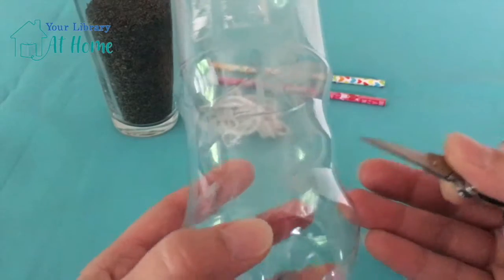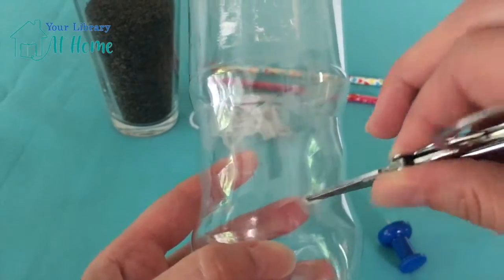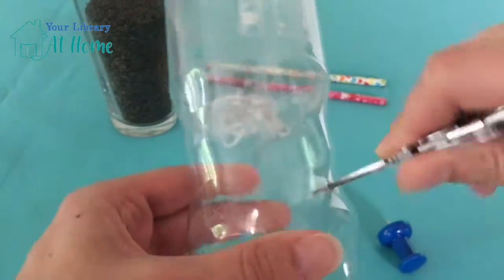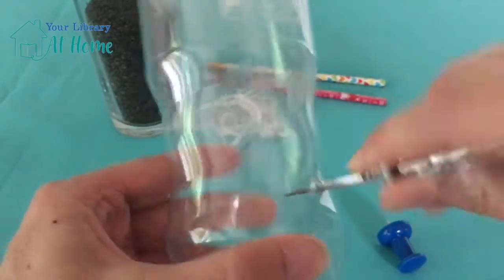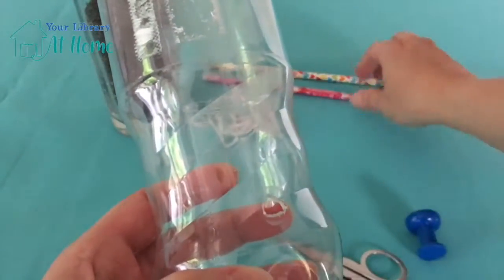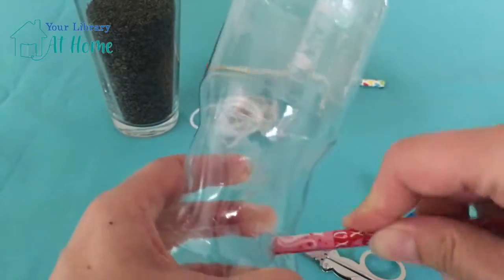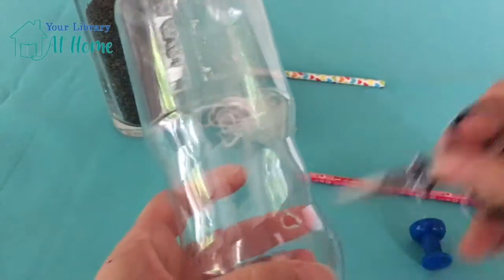Can you see that hole? We're going to put the scissors right in that hole, and we're not going to have to cut anything, we're just going to twist it around to make that hole a little bit bigger. We want it to be the size of our pencil stick here. You can use a dowel rod, you can use a pencil, we can use sticks. Oops, looks like I need to make it just a little bit bigger.